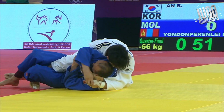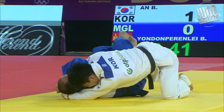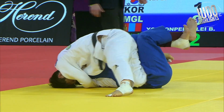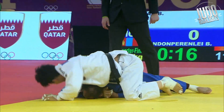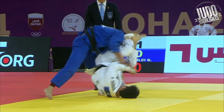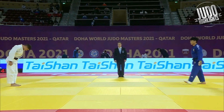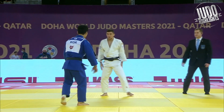So I'm going to fast forward this here for a second. And eventually An does get out. He manages to slip that knee out again, just like he did against the Australian. And I'm not quite sure why he gets scored an Ippon here and then they take it away, but the match was over. He moves on. And here we are in the semi-final against Vieru Denis from Moldova.